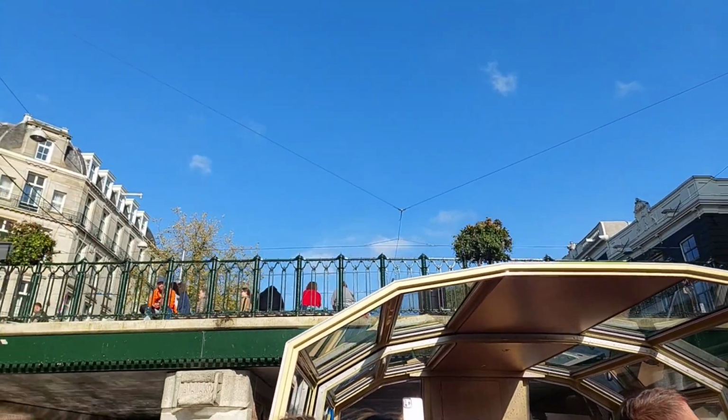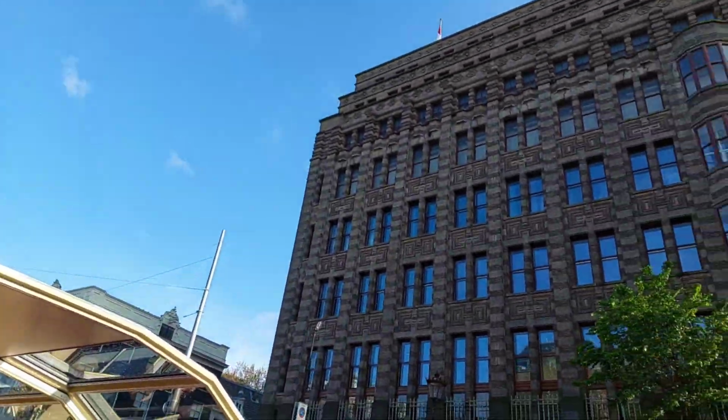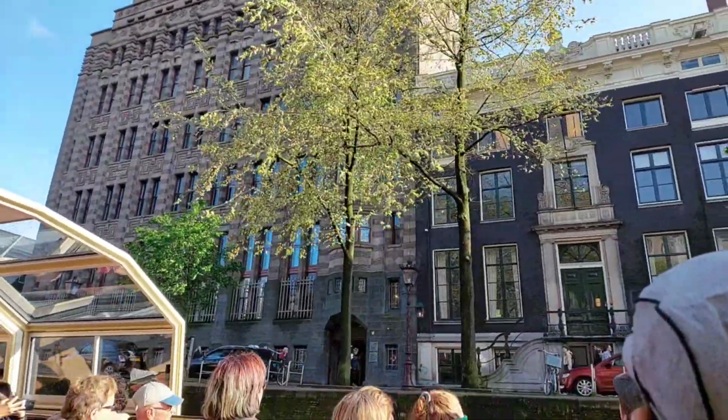If you want to know something about Amsterdam, you can go to a building here on the left hand side called the Basel. That's the Amsterdam Archive. They have old movies, old films, old documentations about Amsterdam.